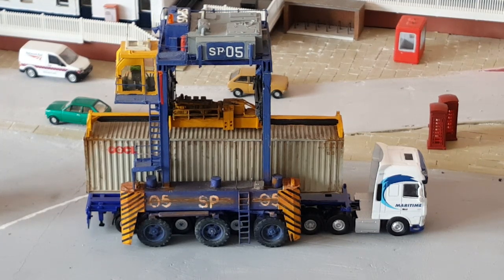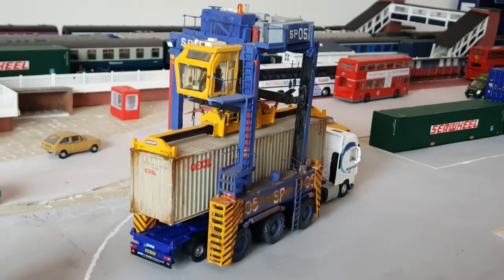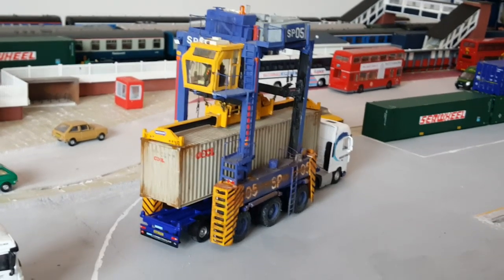So basically that's what I'm representing here on the layout: the maritime lorry has just brought the container in. He's now put it under the crane, and now the crane's going to lift it off. So that's how that is supposed to look. I will show you it from a different angle, and then I'll move you along in a minute to show you the other one. So here is another view of the crane.